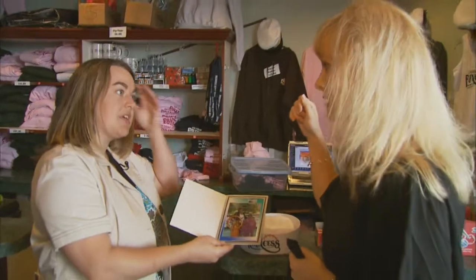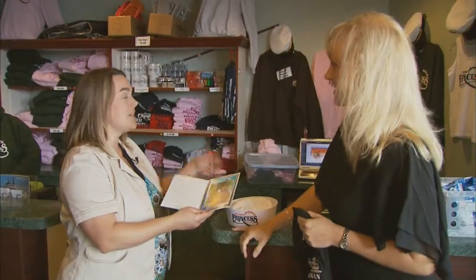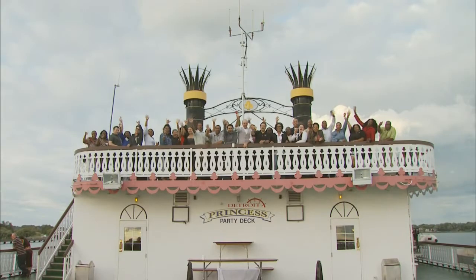Some people get several prints if they have different family members in. Great way to get your family photos. And they'll even go on out if you have a family reunion and you want to get everyone on the back deck, they'll go take a whole group photo for you too. Oh, a lot of fun.